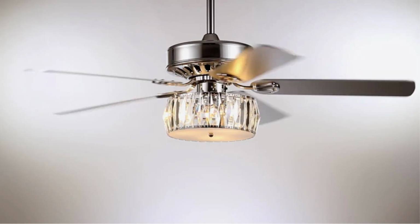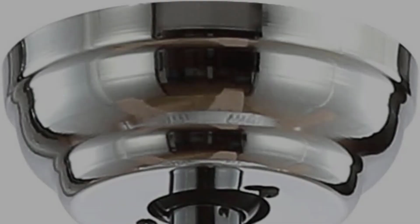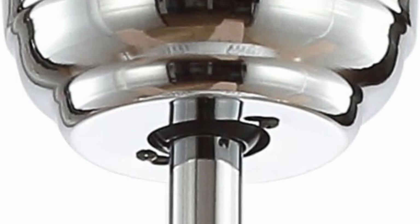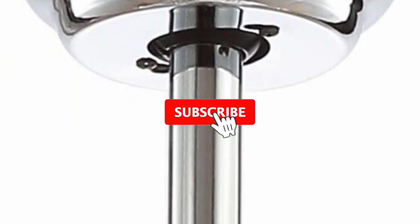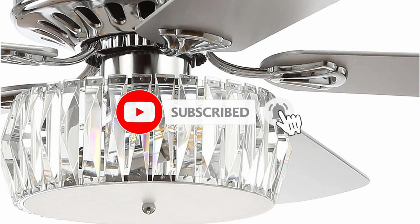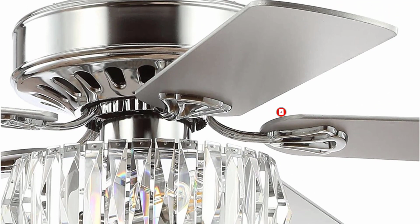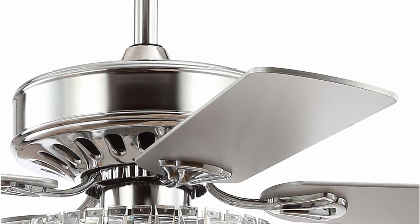Equipped with energy-saving LED bulbs that use 90% less energy than incandescent bulbs and can last up to 25,000 hours, this ceiling fan is perfect for improving air circulation in any room while providing warm, soft white illumination. Jonathan Y stands behind all of their products with a satisfaction guarantee and offers a full refund if you're unsatisfied with your purchase.